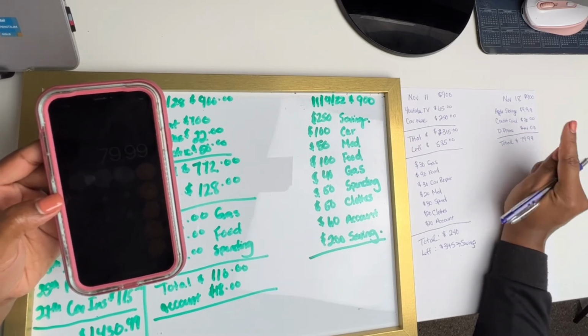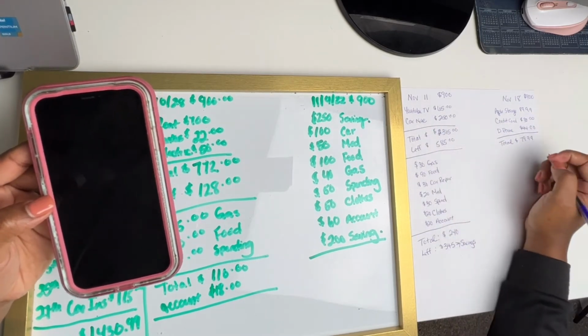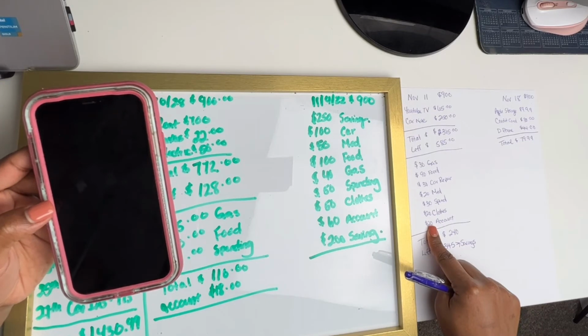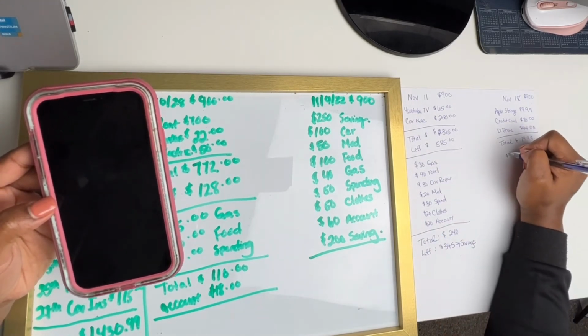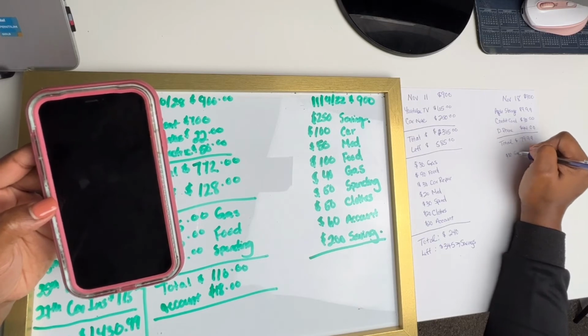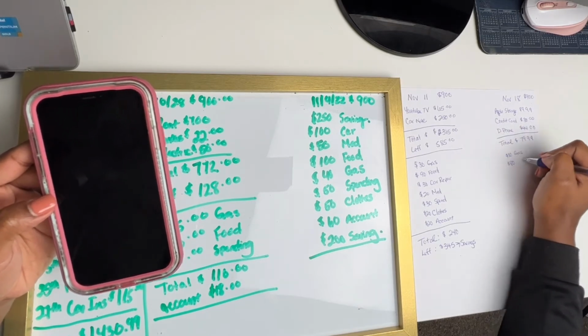And I think I'm also going to put some money on my car note, right? I could have done that here as well. So what I'm going to do is I'm going to do the same thing. So we're going to do gas. I'm going to still do $30 this week. I think I'm going to do $80.